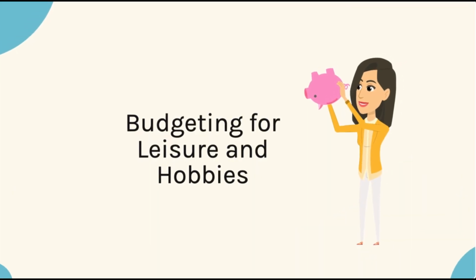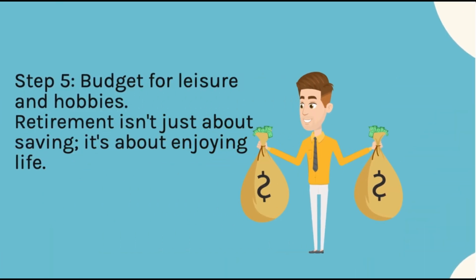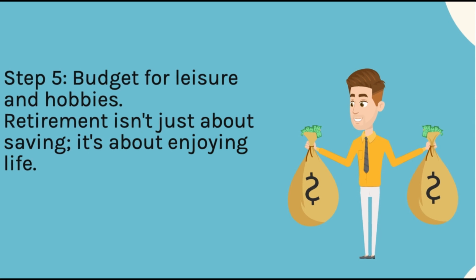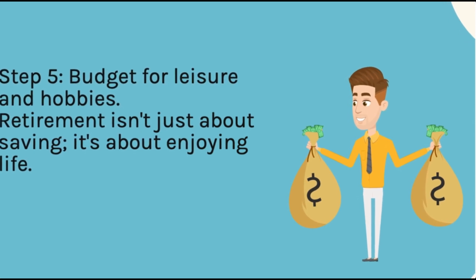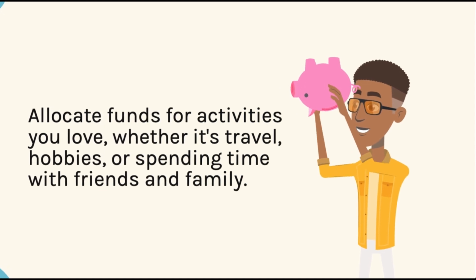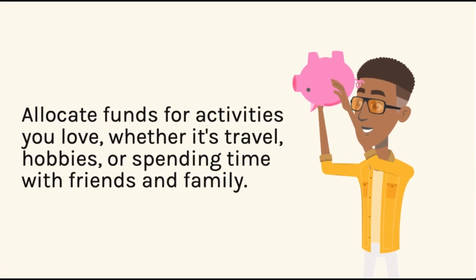Budgeting for leisure and hobbies. Step 5. Budget for leisure and hobbies. Retirement isn't just about saving, it's about enjoying life. Allocate funds for activities you love, whether it's travel, hobbies, or spending time with friends and family.